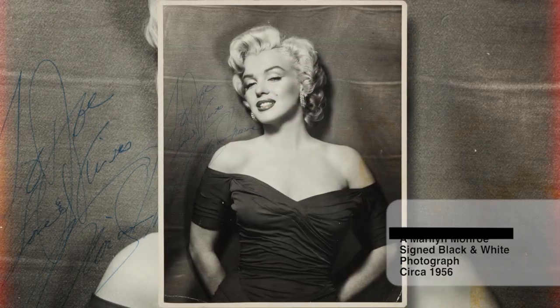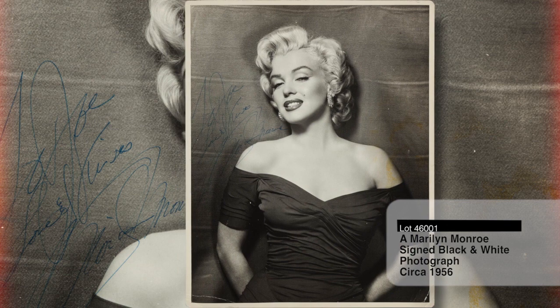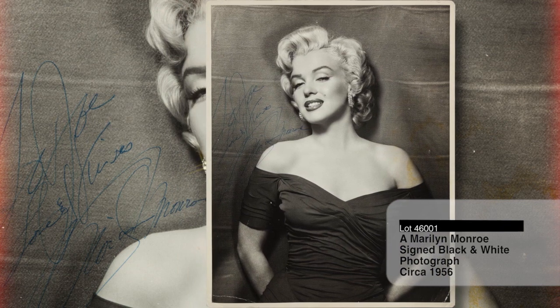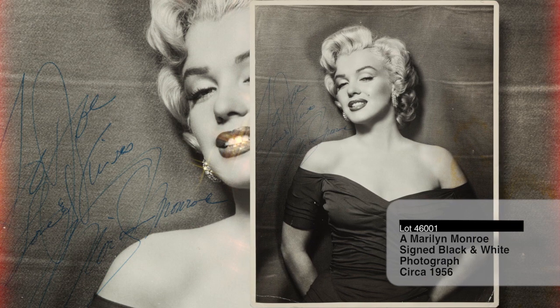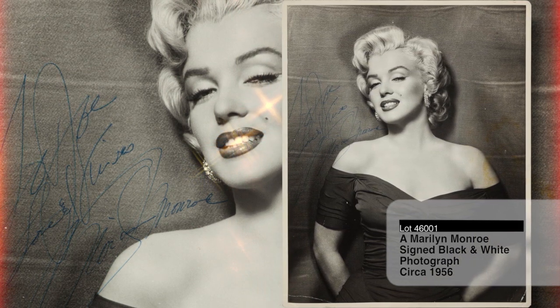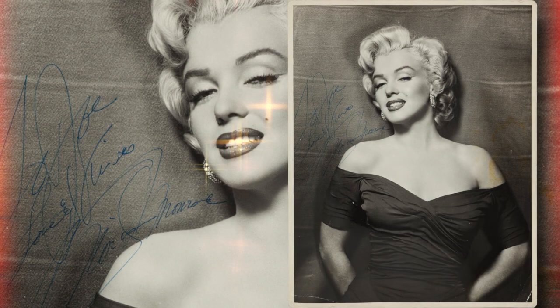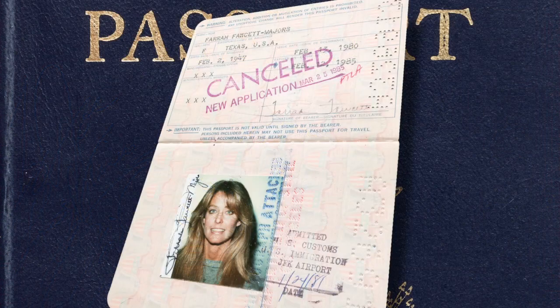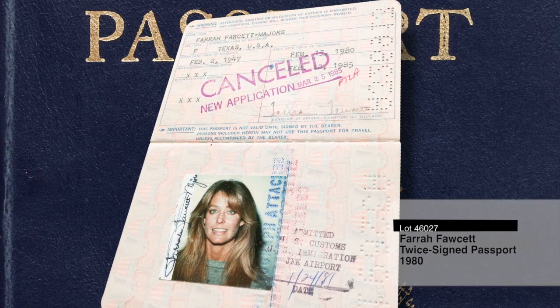An original print with a matte finish depicting the star in one of her most famous publicity poses. Signed in blue ballpoint ink on the left side, to Joe, Love and Kisses, Marilyn Monroe. Joe being Joe Zabel, a longtime security guard at 20th Century Fox, who struck up a lasting professional friendship with Monroe. We are lucky enough to offer the entire Farrah Fawcett estate in the sale.